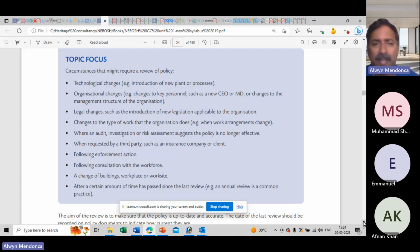When an audit or investigation or risk assessment suggests the policy is no longer effective. If an accident happened or an investigation said that some procedure was lacking, that means the policy is not effective now. So you have to update that policy. When suggested by a third party, for example, an insurance company or a client says something is lacking here, then check the procedures on that particular issue, and update the procedures and policy.